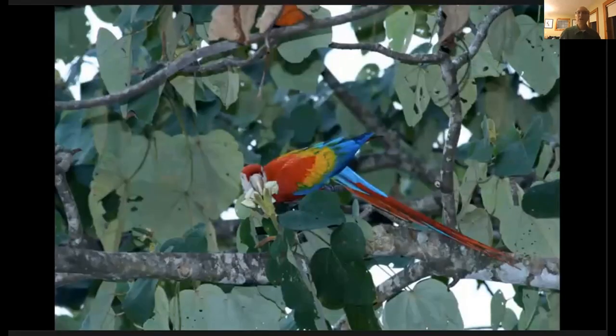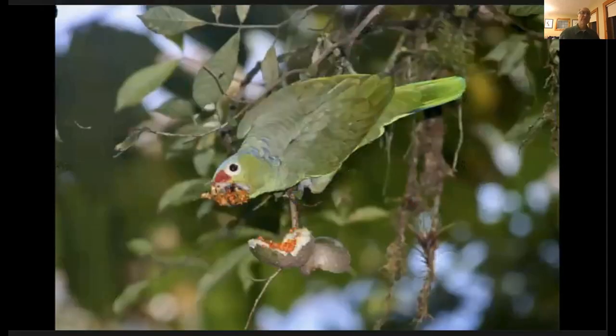Parrots are abundant and noisy and often hard to identify. This one, of course, is not. This is a scarlet macaw. You see them in the wild, but you can also see them semi-tame at some tourist locations as well. This is actually a wild scarlet macaw from the Osa Peninsula. This is one of 20 other species of parrots. This is the red-lored parrot. Here is the red marking that gives it its name.